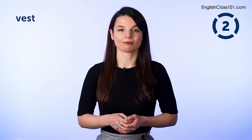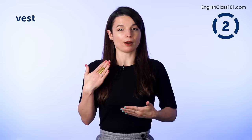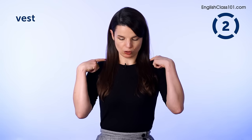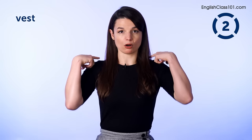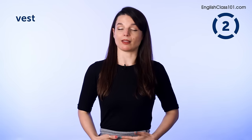Vest. A vest is a type of clothing that covers just part of the upper half of your body. A vest usually covers this area here, over the top of your shoulders, across the chest, and usually down to about the hips.